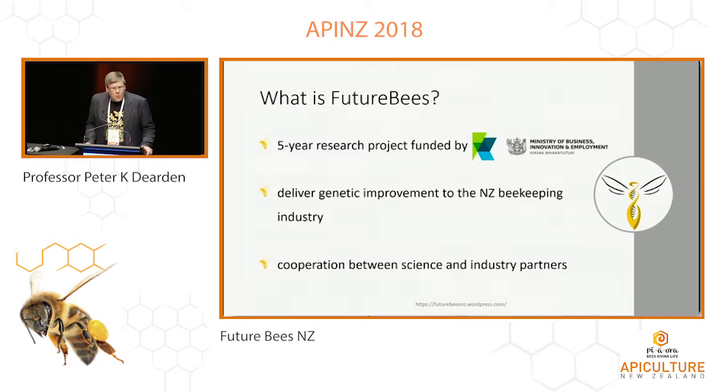Key to this is that all the funding comes from the government, and the aim of the government funding here is an industry good. So one of the things that we're very keen on is ensuring that if we develop tools and technologies that are to be used or can be used by industry, that we don't own them, that we will be passing them on as freely as possible to the beekeeping community, so that when we finish our 5-year grant, what you're left with is a set of tools and technologies to run a bee breeding program, without interference from the University of Otago or any of the other partners.